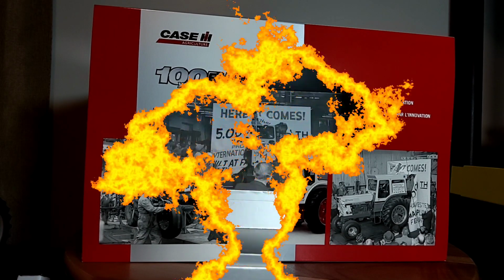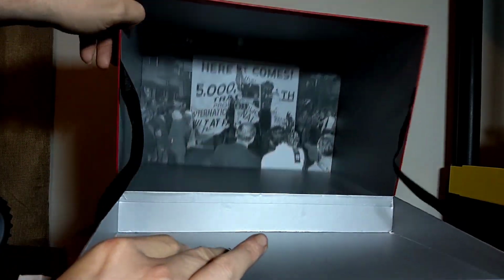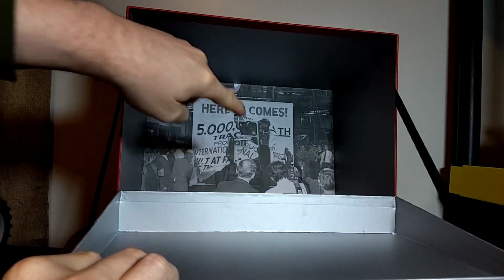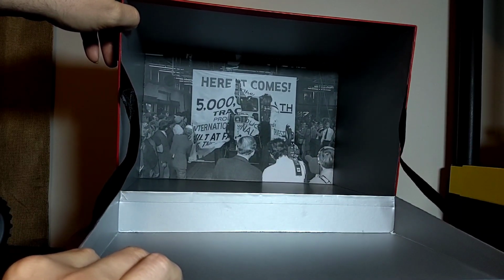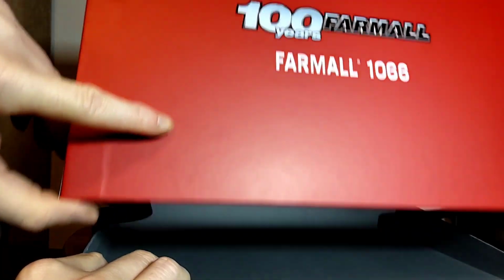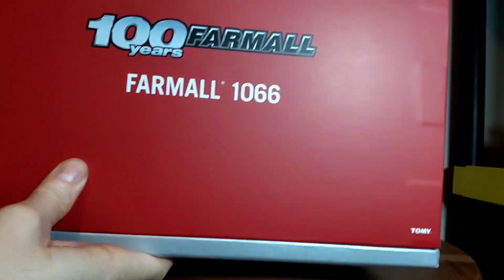I'll be right back. Alright everyone, I'm back, and as you can see inside this box, this is where the tractor would sit. There's a picture of the actual 1066 breaking through that banner. So there's a previous picture than the one on the sleeve of the box. I think that's really cool. They put that in there. That's really neat. Really cool stuff. This is the inner box. That sleeve slides on. Alright, we'll move on to the 1066 here.